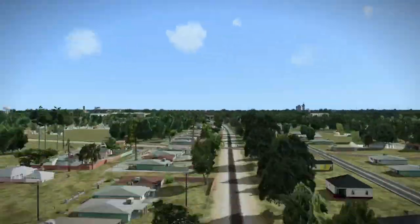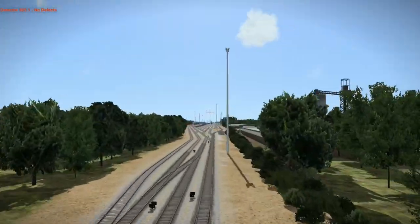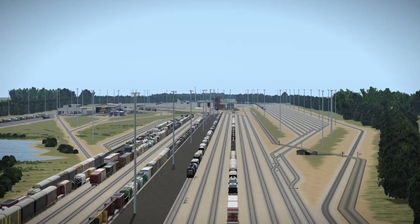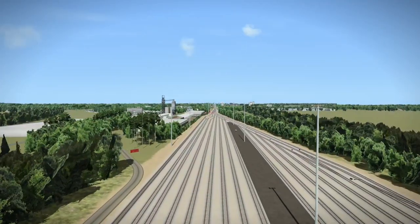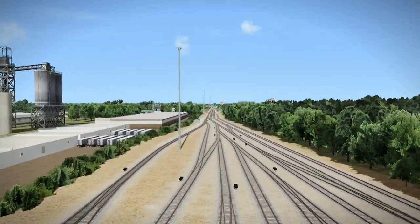Where are we going? There we go. That's the way I want to go. And then this way goes right into Waycross. And then, of course, if you were to keep going that way, that would go to Thomasville Sub, straight down the edge of South Florida. But a lot of things were updated overall.